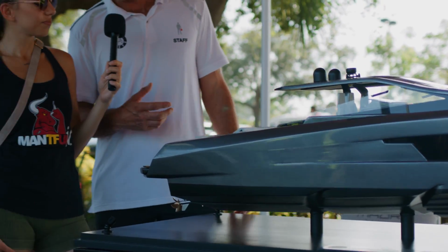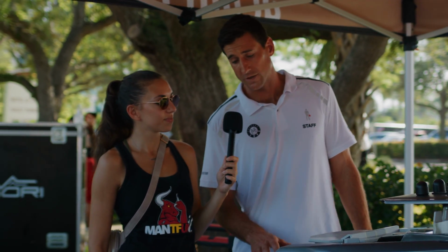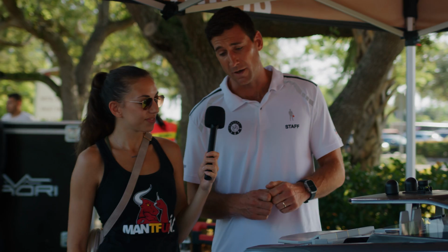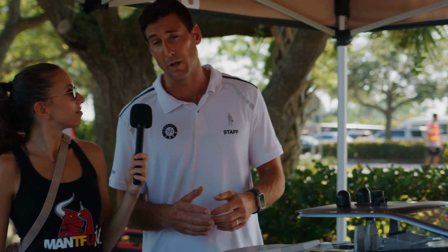It's a very niche brand. They only build about 5 to 7 boats a year. They build them from 46 feet all the way up to 125. They're handcrafted, carbon fiber infused hulls. They're a sport yacht, so they go fast, they look nice, they're extremely stable, so they're the perfect boat for Miami.